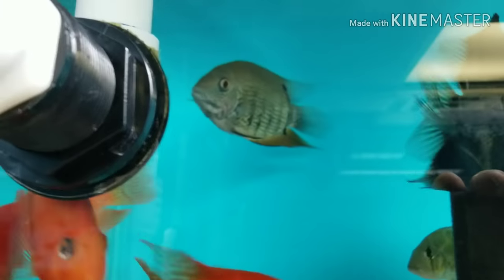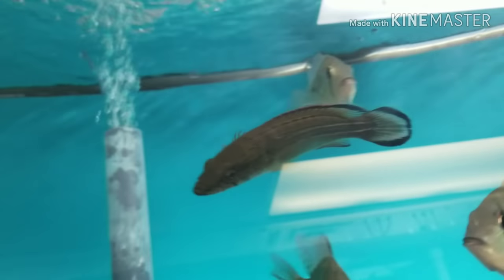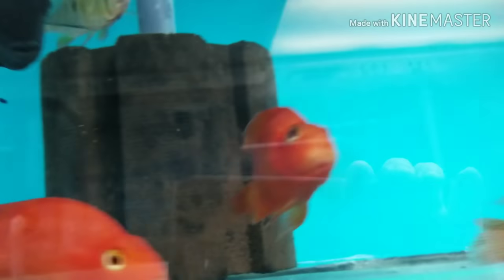The blood red parrots, some more green Severums, thread fin acaras, and the big red hooks and the black line pikes. I think I have 2 of the black line pikes remaining. One of the thread fins, here's one of the pikes. Blood red parrots have definitely gotten bigger and they're gleaming. In-house bred. Here's some more of that algae growth. What can you do? I'll scrub it tomorrow.